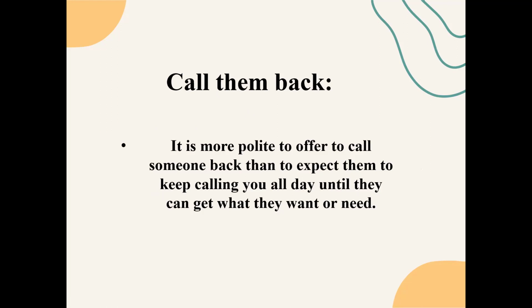Again, calling people back. Generally speaking, these are just general observations. They're not rules that are in iron. You can decide what suits your situation best. But generally, it's considered more polite, more courteous and more helpful to offer to call someone back rather than to expect them to keep calling your office all day until they can get what they want or need.